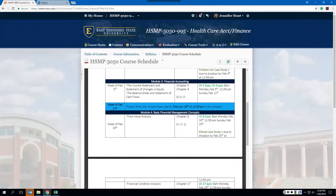Next week, the week of February 5th, is when we're going to start getting into those different financial statements that we need to look at. So we're going to start with the income statement, balance sheet, statement of cash flows, different types of financial statements. We're going to focus this on chapters 3 and 4. Now, during the week of February 5th, you only have 2 quizzes due that week. And then the following week, you get almost a little reprieve.